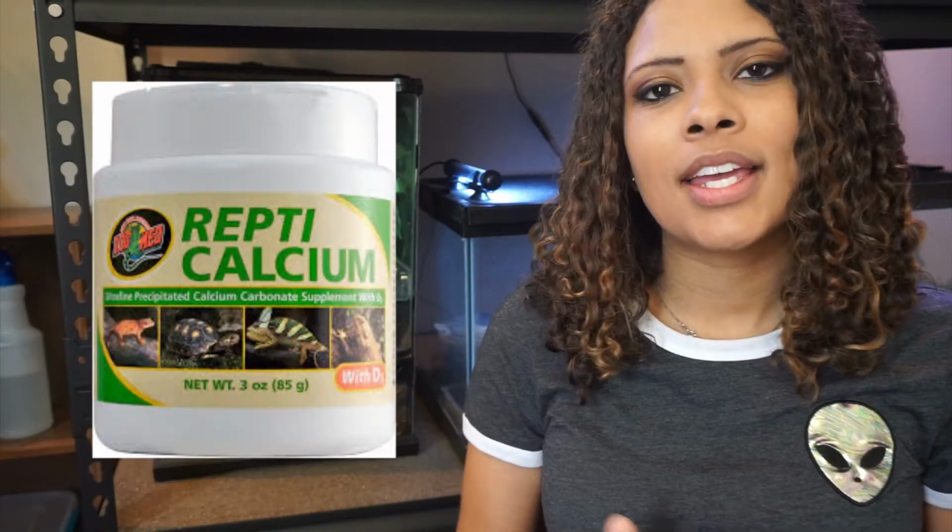Haven't offered this guy anything yet just because he's so small. I might offer him maybe a waxworm or two next time I get him. Just give him the small ones out of there. But when you do feed those insects, you want to make sure to dust them in a calcium supplement with D3 just to give them that extra calcium.